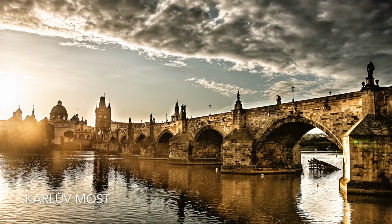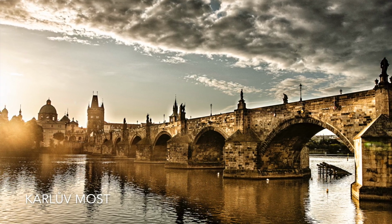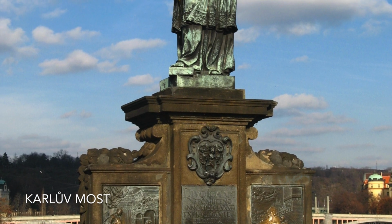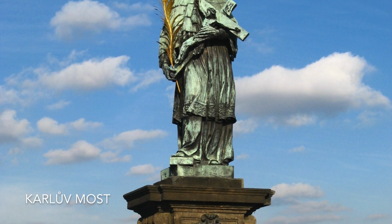lesser town since the 14th century. It is named after the prominent Czech King Charles IV, who is, among other things, the founder of Prague's Charles University. The bridge is decorated with 30 historical statues. Among others, there is also a statue of Jan Nepomucki. According to legend, touching this statue will ensure that you will return to Prague again.